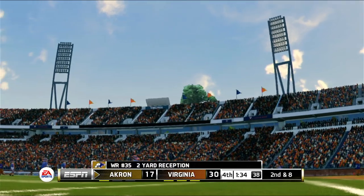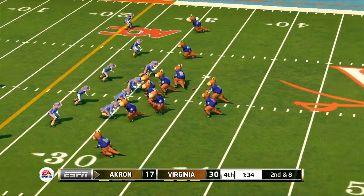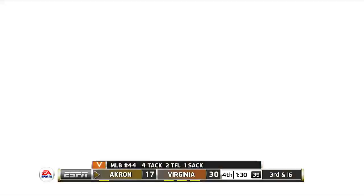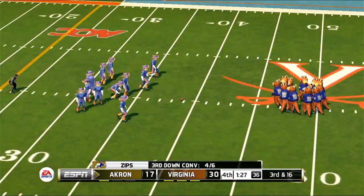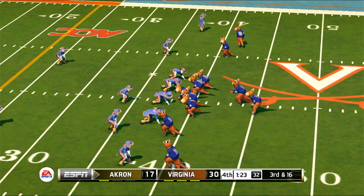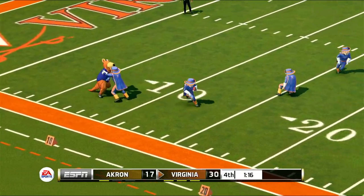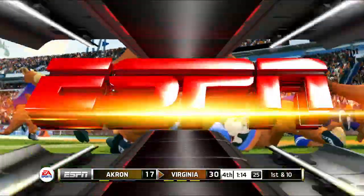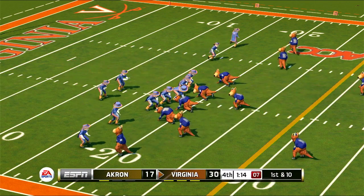Watch the run. He's out of bounds at the 31-yard line. From the 31-yard line, second down. And he hits him hard at the 39. Dejected quarterback. That interception is going to seal this game. It's first and 10. Ball on their own 18. A little over a minute in the game.